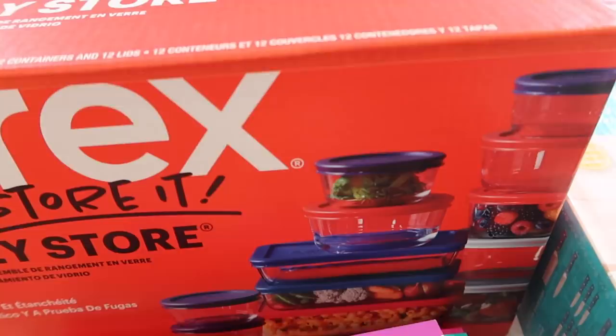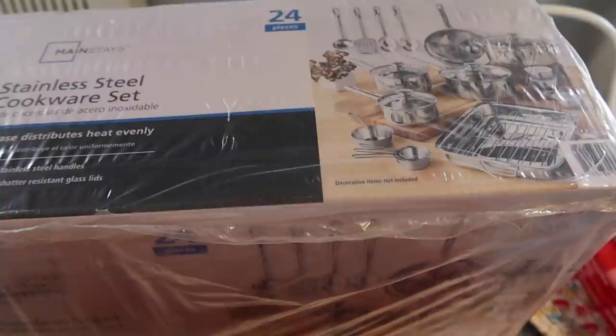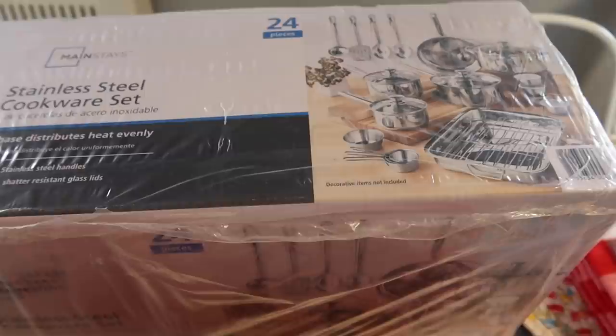They also asked for a cookware set. So I got this one. Now this, out of all the cookware there, this was actually the least expensive set. I was trying to get them the nicest set they had that did not have any coating on it, you know, that would chip off on them. So I went with, this was the only stainless steel set.